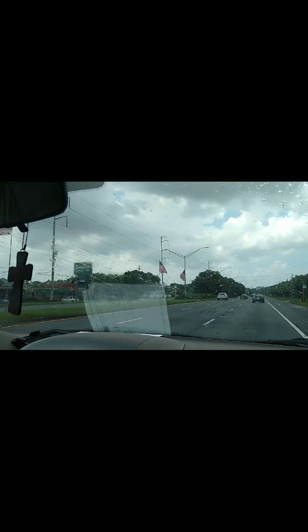Look at this weather. Flash it over there and let them see what the weather looks like out there. It's starting to rain, y'all. That's the way we roll here in Georgia. But you know what? We are just about finished.